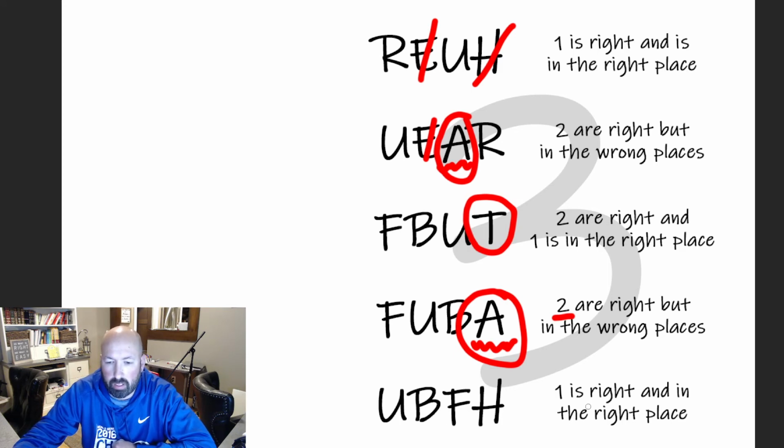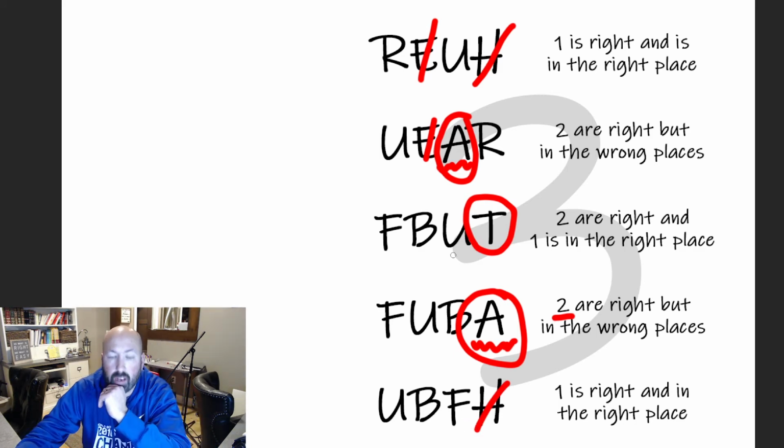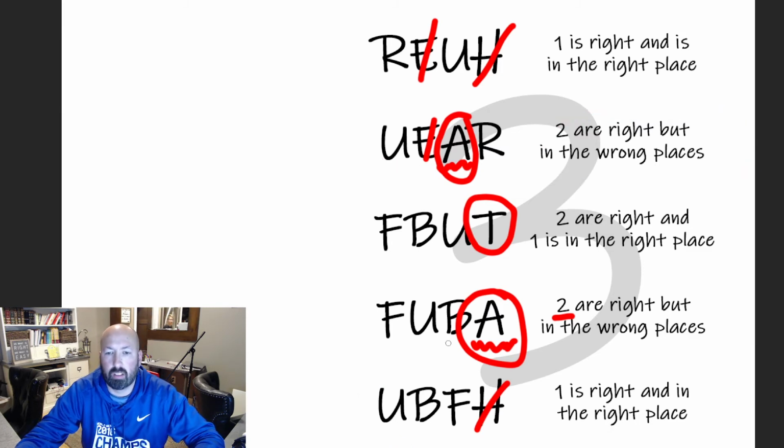1 is right and is in the right place. So we've already ruled out the H up here. The H is not one of the letters. But the U. Let's look up here. This one says 2 are right but in the wrong places. And the U is in the first position here and in the first position down here. This would say it's in the wrong place. This one would say it's in the right place. They're in the same position. Therefore, that cannot be one of the correct ones. So let's cross out all the U's.